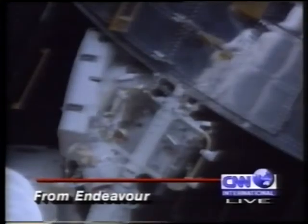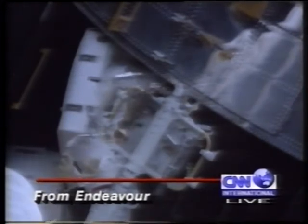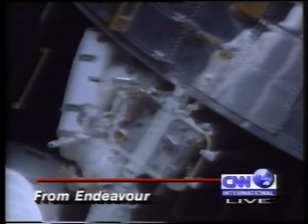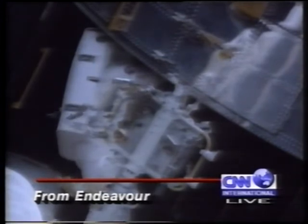Less than 2 hours ago, U.S. Space Shuttle astronauts began their fourth spacewalk mission to repair the Hubble Space Telescope. Astronauts Kathy Thornton and Tom Akers are installing a device designed to allow Hubble's optical instruments to see straight. The device, called COSTAR, is in a box the size of a telephone booth. And CNN International will bring you extended live coverage of the Hubble repair mission in about 25 minutes.